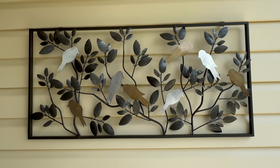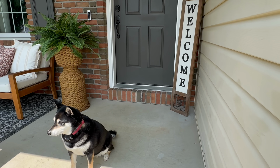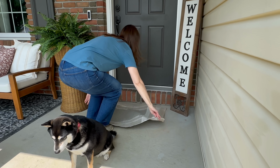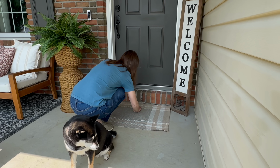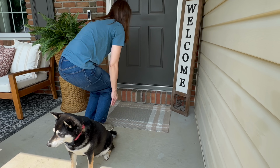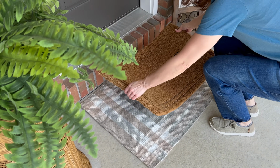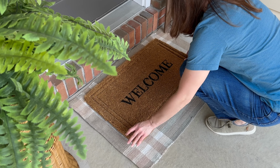To really elevate your curb appeal, I love adding a touch of personality and sometimes even something a little unexpected. Adding the metal wall art on the siding next to the front door draws your eye upward and naturally leads you towards the entrance. And this is a fun way to create a more inviting and visually interesting space. Also, switching out your doormats for something a little bit more fresh for the summer or any season is a great way to add that beautiful curb appeal.